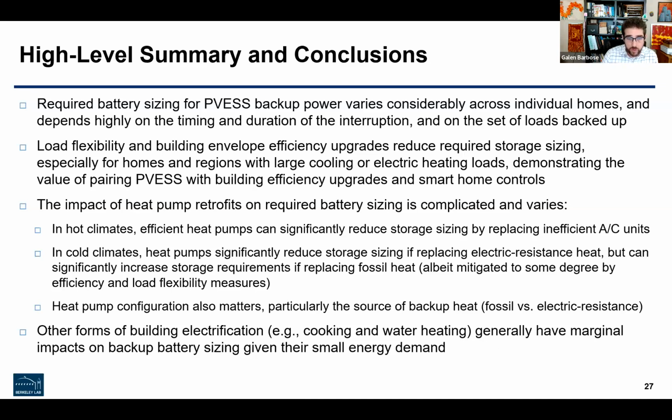We didn't really talk about the heat pump configuration here, but within the report, we provide some sensitivities looking at how big of a battery you would need based on the sizing of the heat pump, based on the efficiency of the heat pump, and importantly, based on what kind of backup heating technology you have with the heat pump.